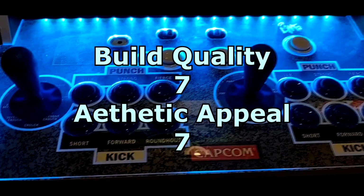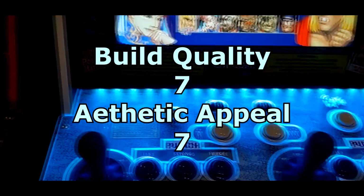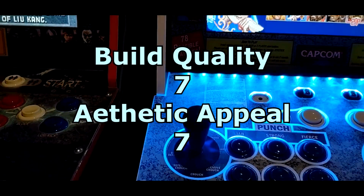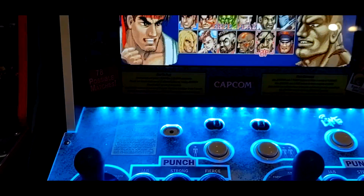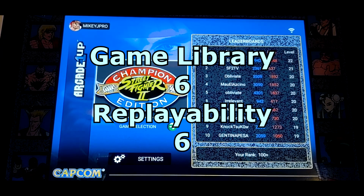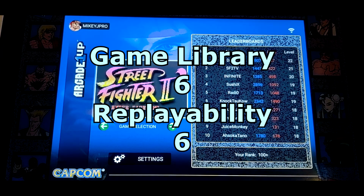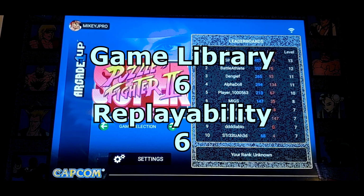And here is my custom control deck that has IL sticks and hat buttons installed, but you can see it's a little bit shorter than the other Arcade 1UP cabs. And for library, I gave it a 6, and replayability, I gave it a 6. Even though it has strong games, it has 12 games on it, and they're all good games.